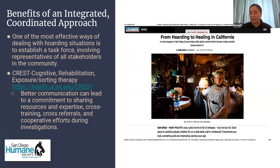But CREST provides both mobile and in-clinic sessions. And the treatment is provided by a team of psychologists, social workers, and mental health professionals. The treatment includes evaluation, care management, peer support, support groups for family members, and more. You have to be 60 years or older, enrolled or eligible for Medi-Cal, and reside in San Diego County to qualify and get these free services. But right now, due to the pandemic, they are not taking any new cases. So that's really unfortunate. But we're very lucky to have them as a resource.